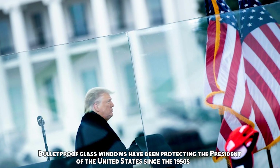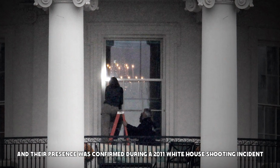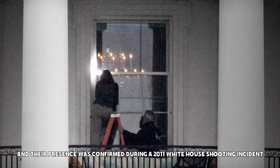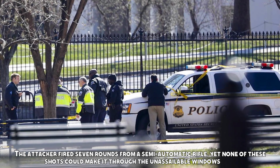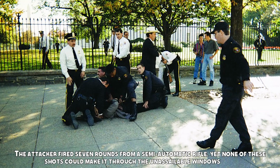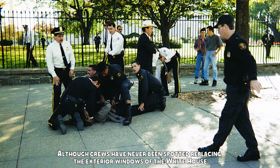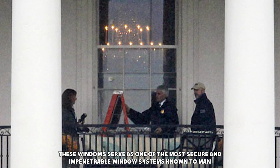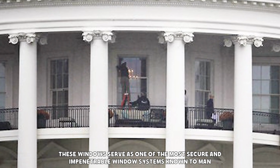Number 8. Bulletproof glass windows have been protecting the President of the United States since the 1950s, and their presence was confirmed during a 2011 White House shooting incident. The attacker fired 7 rounds from a semi-automatic rifle, yet none of these shots could make it through the unassailable windows. Although crews have never been spotted replacing the exterior windows of the White House, these windows serve as one of the most secure and impenetrable window systems known to man.